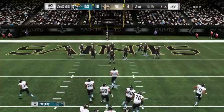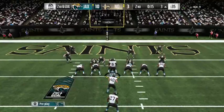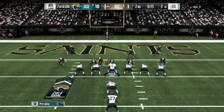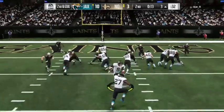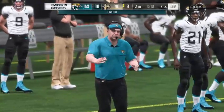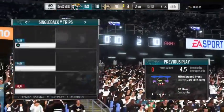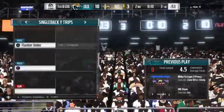They'll go again from the 3 here on 2nd and goal. They'll try to punch it in with Fournette. And he's going to get this back to the 3-yard line and no further. Now a timeout signaled for, and they'll get it with 10 seconds to go before halftime.